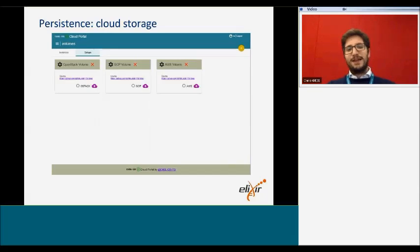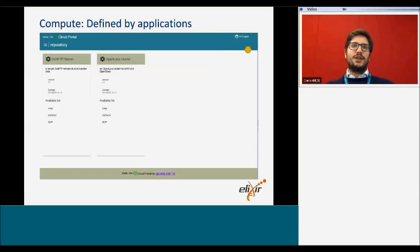Next. So what we did in the Cloud Portal was to completely separate the life cycle of storage and applications. This is because you can reuse the same data multiple times in different deployments, so recompute on the same data. So this saves loads of time, actually. Next slide, thank you. And this is what the repository looks like.